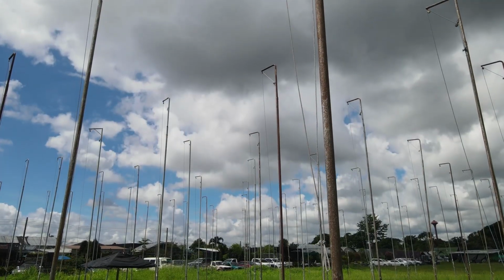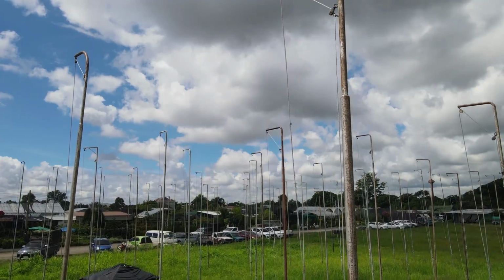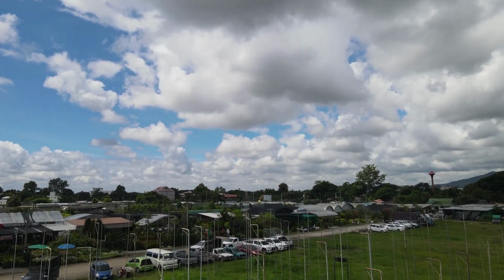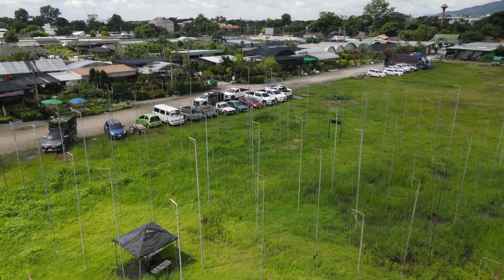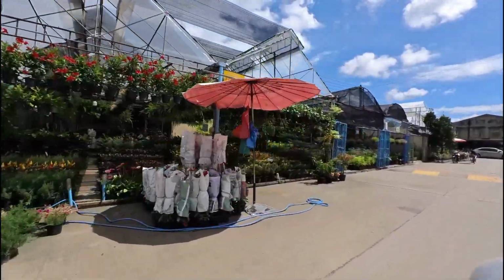Now these structures here, these poles are kind of odd. I had no idea what they were for. And Panther asked me, did I know what they're for? I said, no. And she said this is in the past where they would show off the fighting roosters. They'd somehow get the roosters elevated. They're quite tall, these poles, and they'd put the roosters up the top and they'd crow a lot.